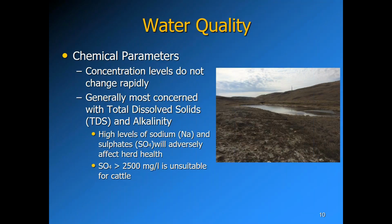So the test results have two sides to them: the chemical parameters and the biological parameters. We'll talk a bit about chemical parameters first. That's the concentration of the minerals and salts in your water, and that's both surface water and groundwater.